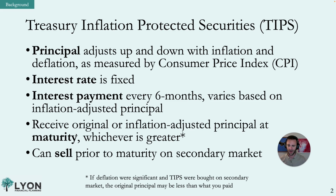Another thing, as I alluded to above: at the end of the term, if I hold the bond all the way to maturity, I receive either the original or the inflation adjusted principal at that time, whichever is greater. So if there's inflation over that time, which is what we would likely expect, then I'm going to receive the inflation adjusted principal rather than what I paid for it. If there happens to be aggregate or cumulative deflation over that time, I would be protected against that deflation and just receive the original principal. One small asterisk here is if I'm buying TIPS on the so-called secondary market, we'll talk more about that shortly. Essentially, if I buy them from the original purchaser, not actually buying them at auction from the Treasury, then that bond has some built up inflation in the principal.